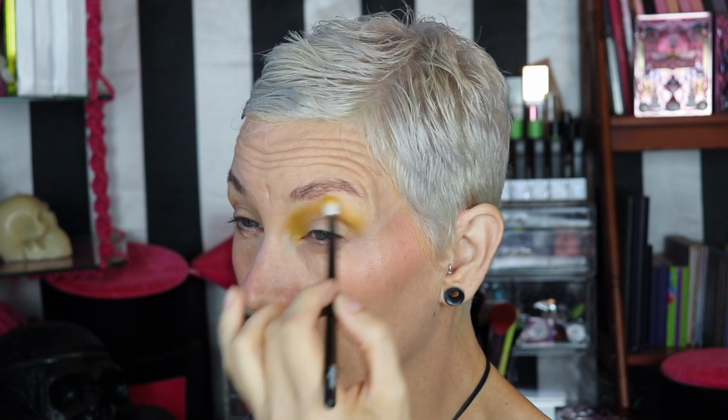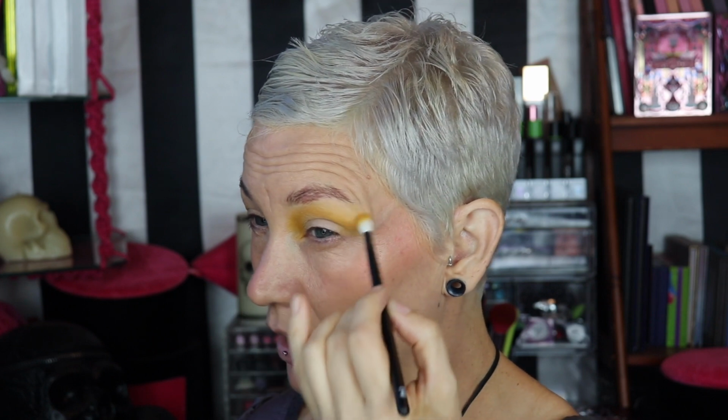Oh, these little bees. I swear to God. Nomad, could you stop making these so cute? Seriously. It's a nice yellow. Start on the outside here, and this yellow really, I feel like, changes the whole palette. It really adds something to it that makes it unique and fun looking.